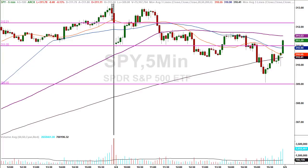What am I talking about? You know the routine, everything to the right of the vertical line is today's activity. There's the opening candle of the day. This is a 5-minute chart. And where did we run up to? 312.21. That was a gap. They filled the gap. They stalled out for a little while, pulled back a little bit.